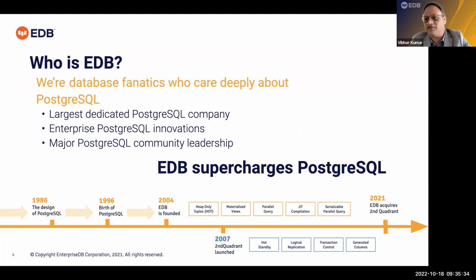We have leadership like Dave Page and Bruce Momjian, who are part of the PostgreSQL core team. We were founded in 2004 and went out of stealth mode in 2006. Over the years, we have added many capabilities like HOT, which is the heap-only tuple capability in PostgreSQL. We also worked on adding materialized views, parallel query capability, JIT compilation, and later on the acquisition of 2ndQuadrant, which was a different company. We acquired that company in 2021. Our contribution is pretty visible in that we have added many features to the PostgreSQL community. So this is all about EDB. We are really helping the community. We partner with the community and with our customers to add capabilities and features in a true fashion.